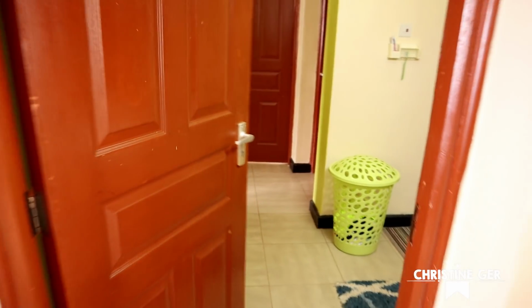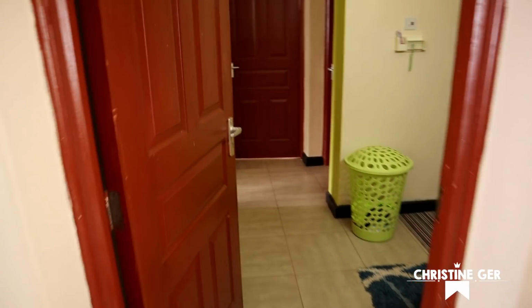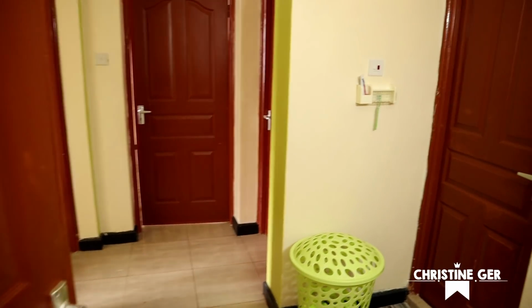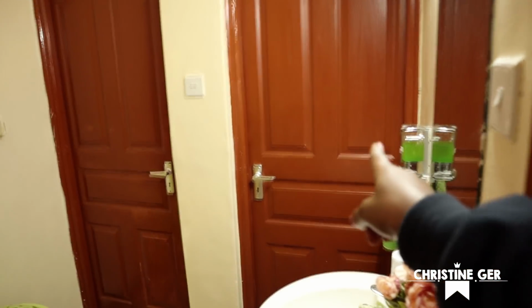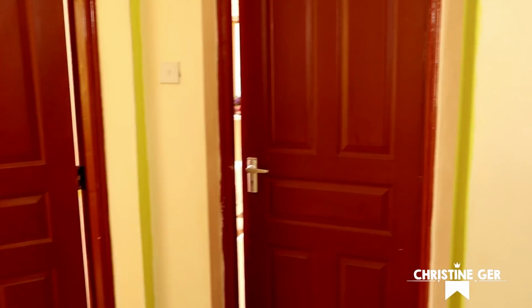So from that side we come to this side. So that's the corridor. Yep. So this area, when you come in, there are two doors. There's that one door, and then there's the other one. That's the door to my bedroom, that's the door to my office.